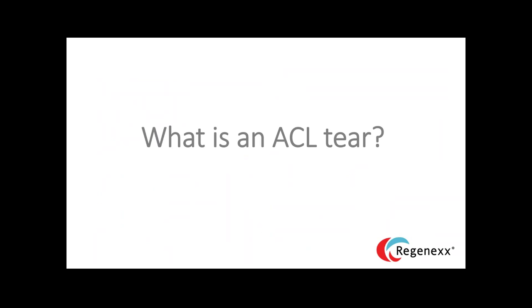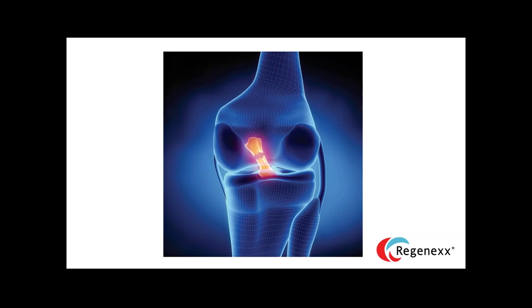So let's now switch to ACLs, because these two frequently get injured in tandem. So the ACL is a major stabilizing ligament in the knee. It kind of is buried deep in the middle of the knee, and it prevents front and back motion of the tibia on the femur. So it prevents that tibia from coming forward on the femur.